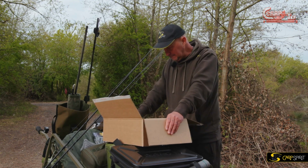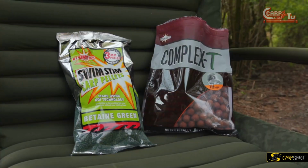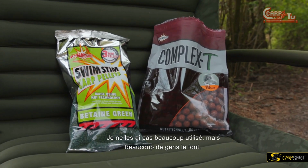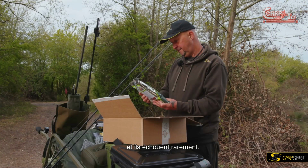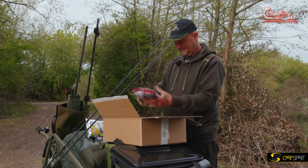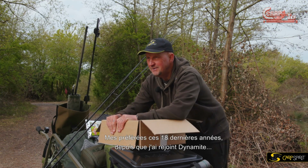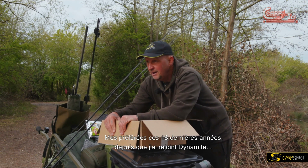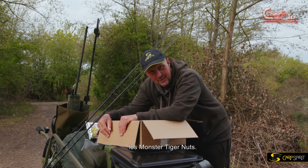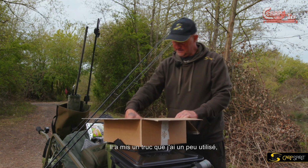Oh, I'll show you this one first. Now these are good, Swim Stim carp pellets. Haven't used a lot of them, but certainly know people in the match world, the seat box world, that use these a lot. And they rarely fail, so we'll have a little go on that. Complex-T now. He knew this. My favourite for the last 18 years, since joining Dynamite, I've almost exclusively used, other than the hit and runs, Monster Tiger Nut. Now I'm sure Steve knows that. So he's put in here something.